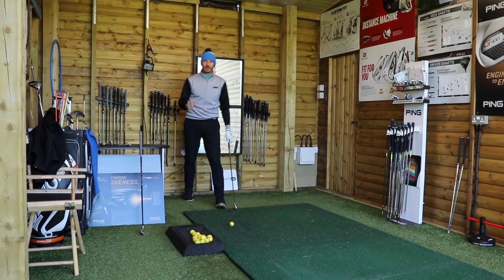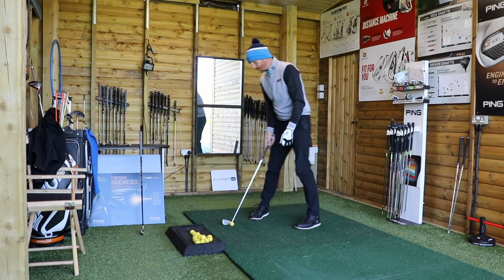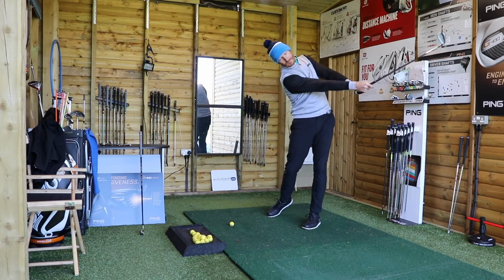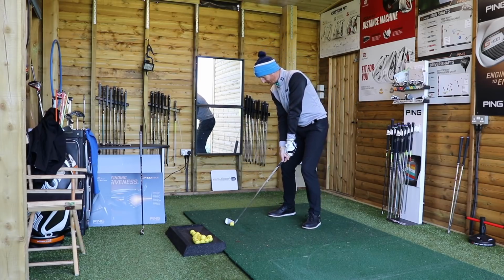If we get the body turning as well, where do we stop? As I say, the hands are the command post, so that's our point of contact with the golf club, so that's what we're going to use to feel these positions. We know all about body turn, so if I can incorporate some body turn into all that as well, you can see, referring back to my last video about the left arm flying wedge, how that's all going to fall into place.